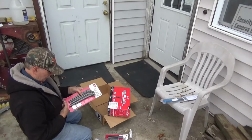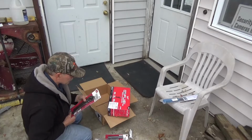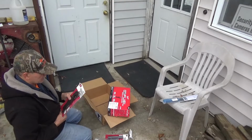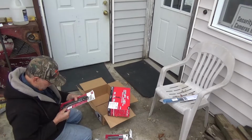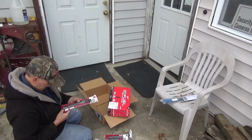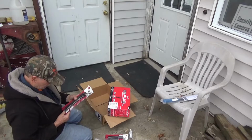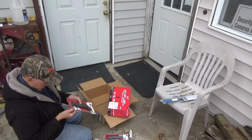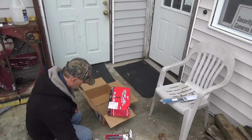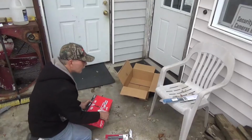And some forks. I don't know what these are. I'm going to have to learn what these are. It says airline disconnect set. Oh, maybe these are for the ones with the little push-on spring-loaded things.